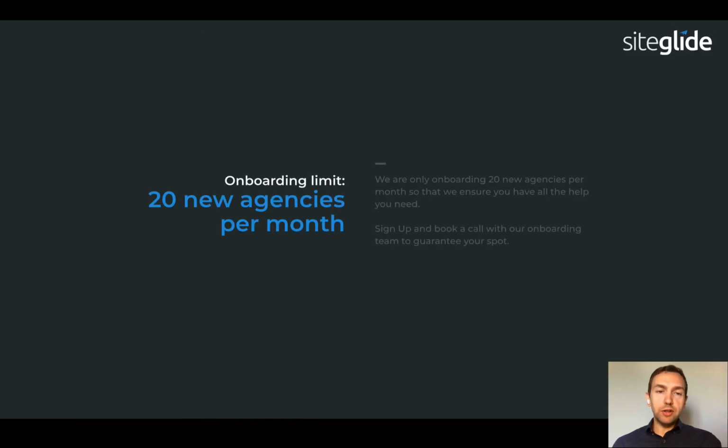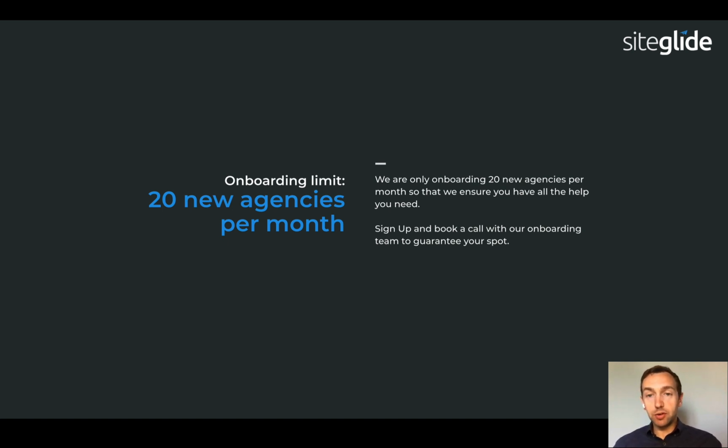So we only actually onboard 20 agencies per month using our onboarding service. That's to ensure that we can give them the full help that they need. So if you want to take advantage of that, sign up, book an onboarding team, and that'll guarantee your spot.